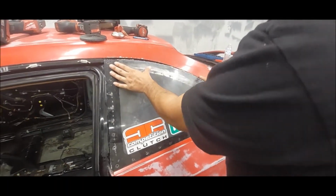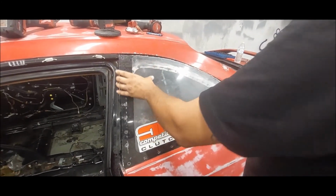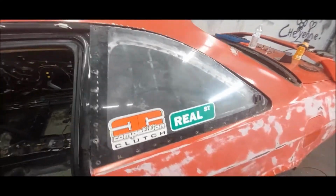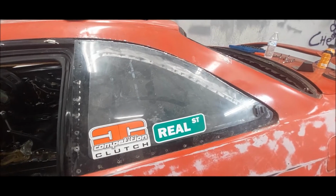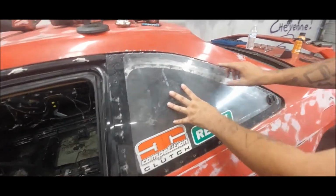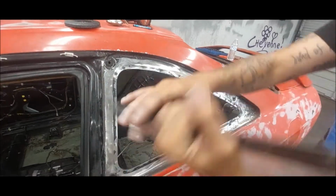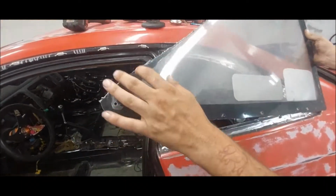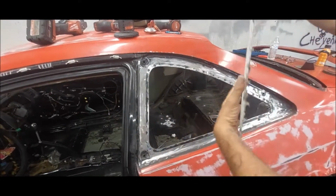Trim it a little more. I just want to go little by little, you know? For the most part, that's how it looks with some Lexan. And around the corner here. So, clean up all these rough edges, where it looks bad.